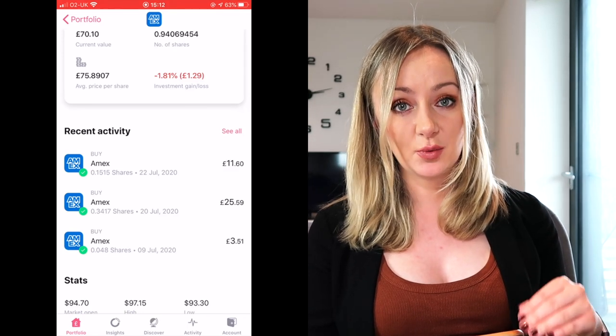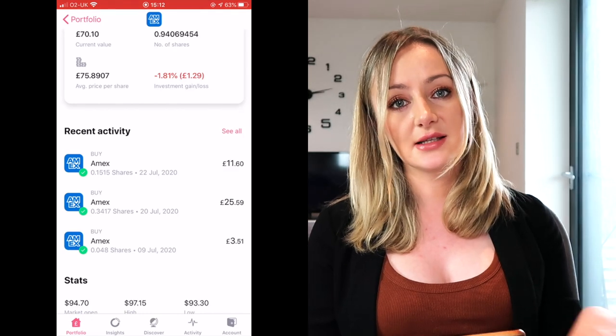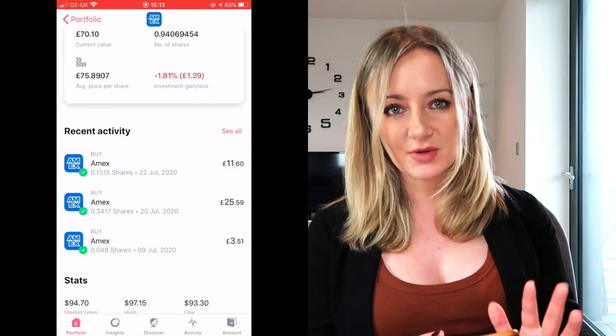So a few of these would have been fueled completely by the free shares. I sell the free shares that I get and then I add to this position. Again, down a little bit on this position, but not too worried.